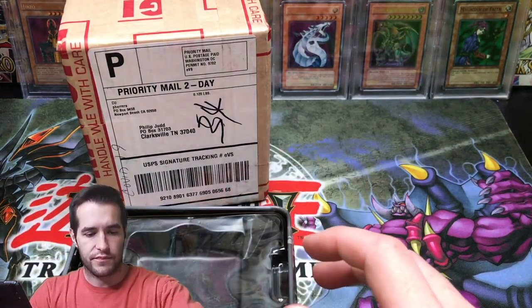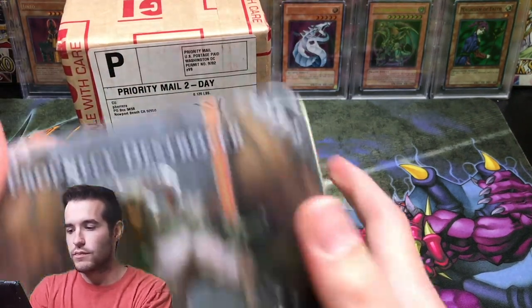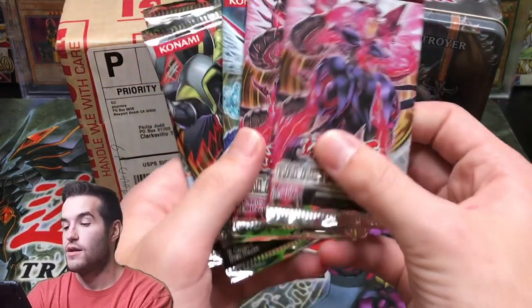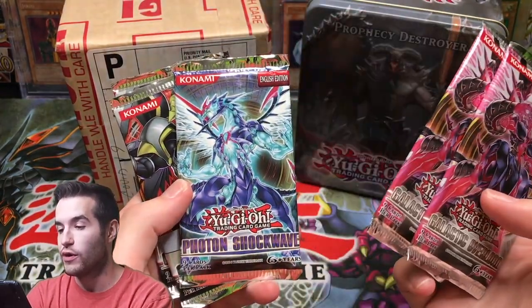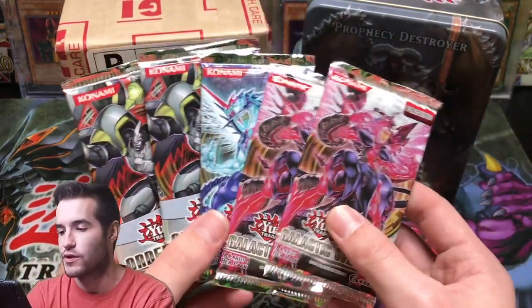Let me set this up like this. I mean, that is a cool looking tin. Talk about cool. That is cool. We have some Galactic Overlord, Photon Shockwave, and Order of Chaos. Don't see too much Order of Chaos, so that's pretty cool.